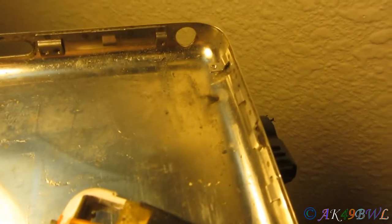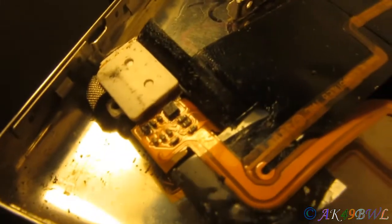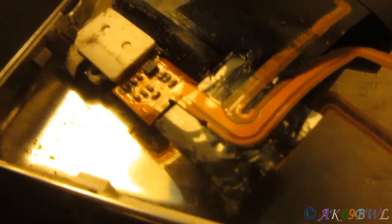Alright, so we're looking at the back plate of the iPod here. And you can see what looks like a little burn mark right there. It is. Look at the little circuit board right there. And you can see there's something burnt up there. That should not be burnt up. Because if you look at it, this one's okay.